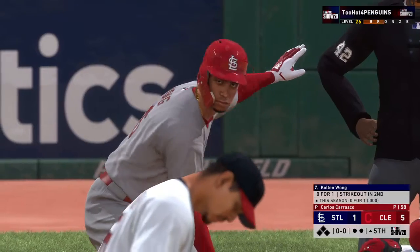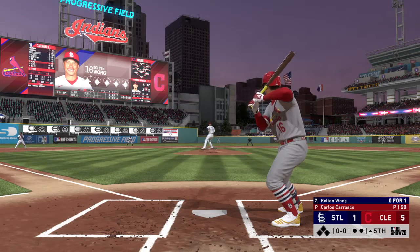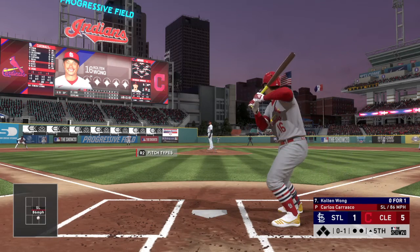Digging in to try it again, Colton Wong. He'll start off the fifth in this one. This one doesn't look good so far. Down by a boatload as we enter the middle innings. It's about time they get something going, and the last thing you want to do is fall behind where you have to score a bunch in the 8th and 9th inning.